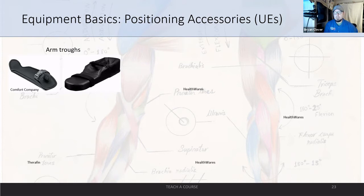A lot of times we'll use these with quads and power chairs. So as they tilt back to do their pressure relief, if they don't have those arm troughs and the lateral and the posterior arm supports, those arms are going to fall off the armrests, and now they can't reach their controls to get back, right? So these two arm troughs, the really padded one, you wouldn't use that for a quad. That would be typically for a stroke patient with a sublux.